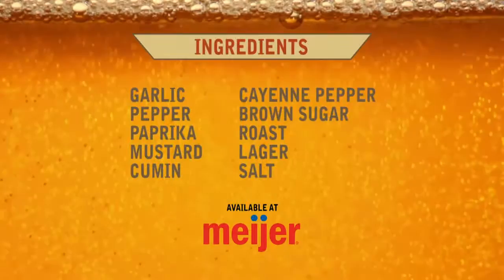Today we're making a beer braised beef brisket with lager. That is a tongue twister. Here's a list of the ingredients that we're using today. You can pick them all up at your local Meijer.